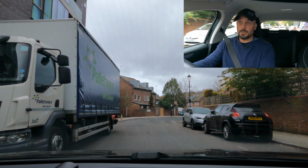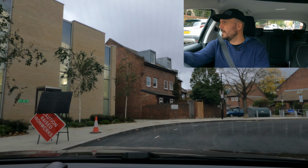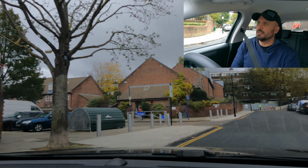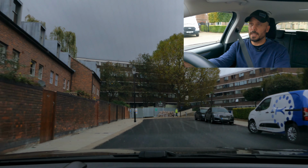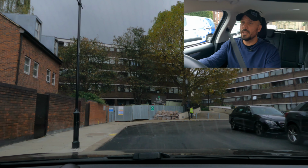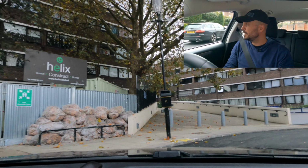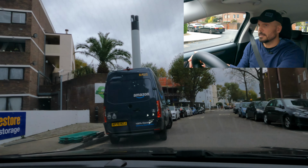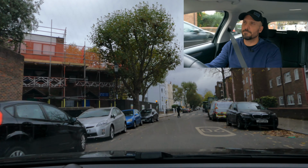Again, I am anticipating something could be coming around this corner. So again, I position to the left as I come around the corner to make sure that I'm not in the way in case somebody else is coming. Come up and around, and again I'm anticipating on this corner here somebody could be coming the other way, so again I position well to the left of my lane, again using this Amazon van as a potential shield just in case somebody is coming the other way.